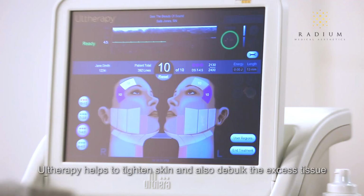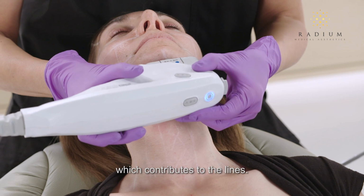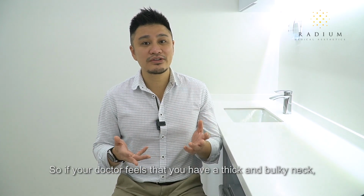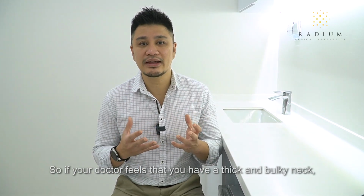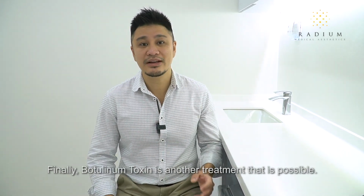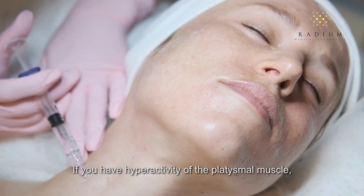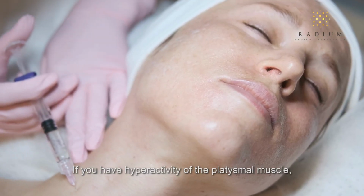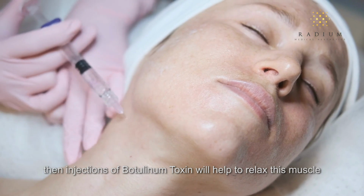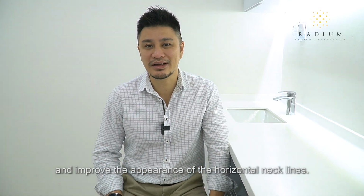Our therapy helps to tighten skin and also debulk the excess tissue which contribute to the lines. So if your doctor feels that you have a very thick and bulky neck, he or she may offer our therapy as a treatment choice. Finally, botulinum toxin is another treatment that is possible. If you have hyperactivity of the platysmal muscle, then injections of botulinum toxin will help to relax these muscles and improve the appearance of your horizontal necklines.